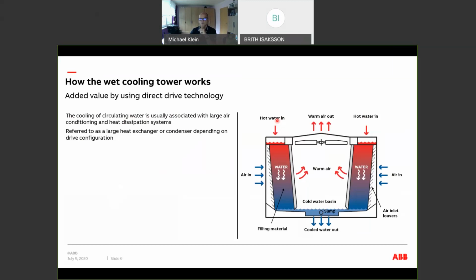So here is the hot water that goes in. The hot water runs down the cooling tower, and it's getting colder. I don't want to say it is ice cold. It is just a few degrees cooler when it comes to that sump, and the user then takes the cooled water out. And we reach this by this fan up here, and that fan brings the warm air out.